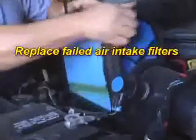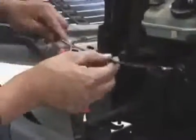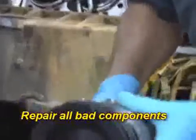Replace failed air intake filters. Monitor lube oil consumption closely to ensure compliance with the engine manufacturer's specifications. Possibly monitor engine wear by conducting analysis for metals in the lube oil during oil changes. If lube oil consumption is excessive, repair all bad components, which may include high-pressure oil-driven fuel injectors, valves, piston rings, etc.